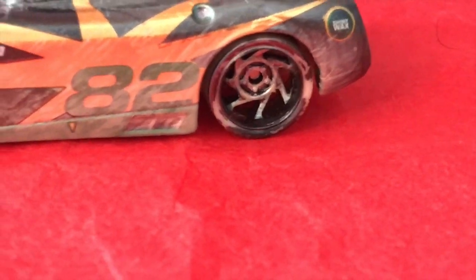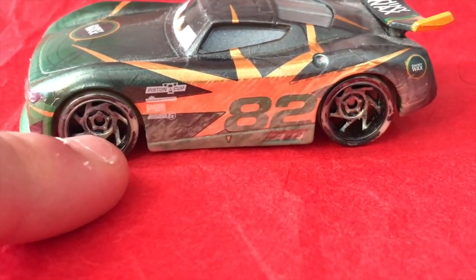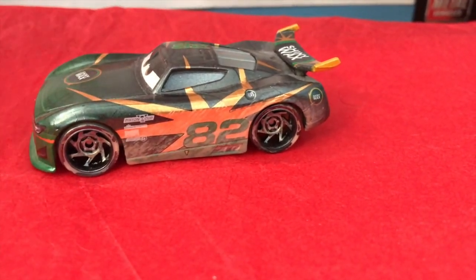Doesn't look like he has the Lightyear logos on his wheels, because they're just too covered in sand, but very similar to the snow racers. We have sand detailing on the side of the wheels and on the side of the car itself, as well as, of course, the whole overspray that they do to give it a more sandy look.